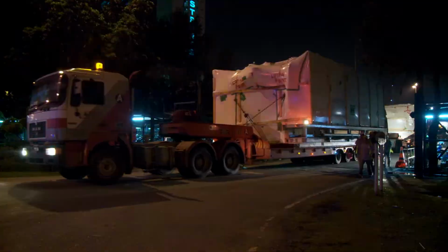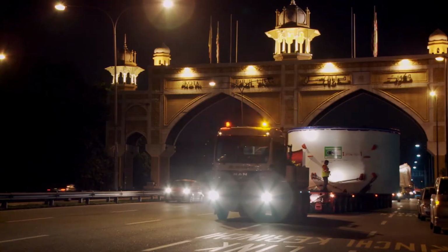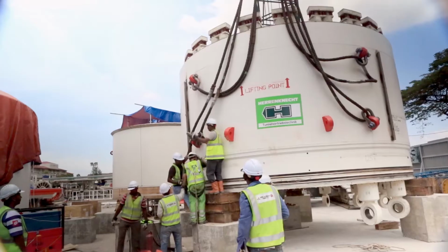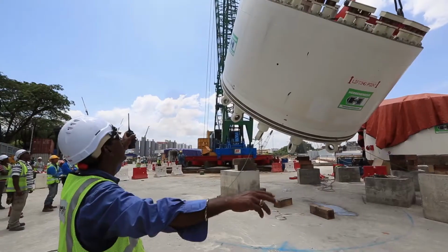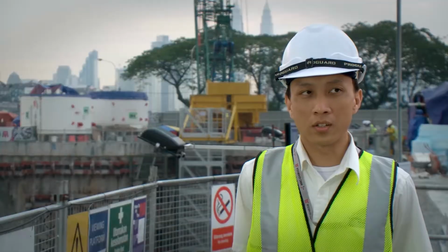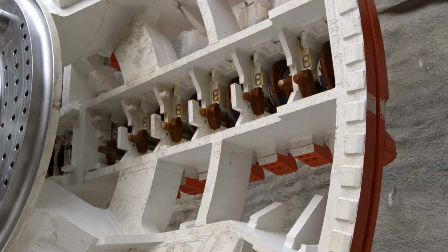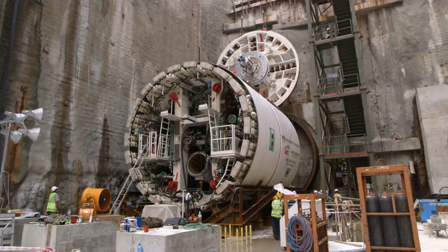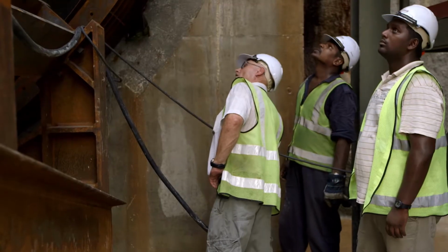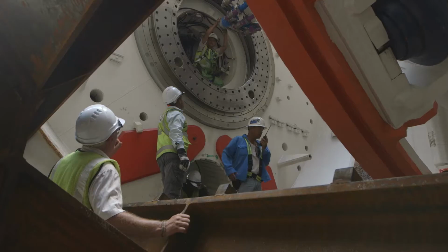The first TBM arrived in Malaysia in early February 2013. Transporting it to the site through Kuala Lumpur was a massive challenge. Much planning was needed for the assembly of the machine, as any damage would require custom repairs in Germany. This is a very complicated machine. If you compare it to a normal slurry machine, I think it will have 30 to 50% more components. And we are also dealing with very delicate components, very heavy, looks very tough but very delicate. We cannot afford to damage it.